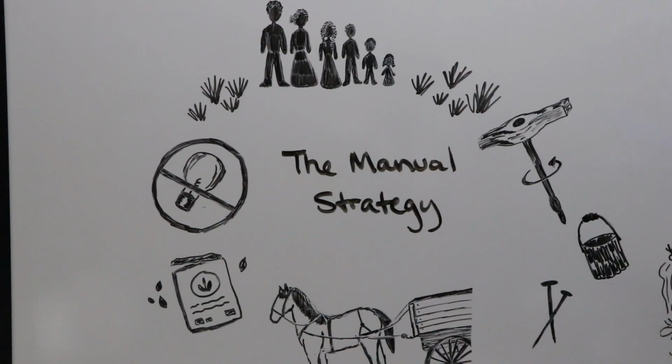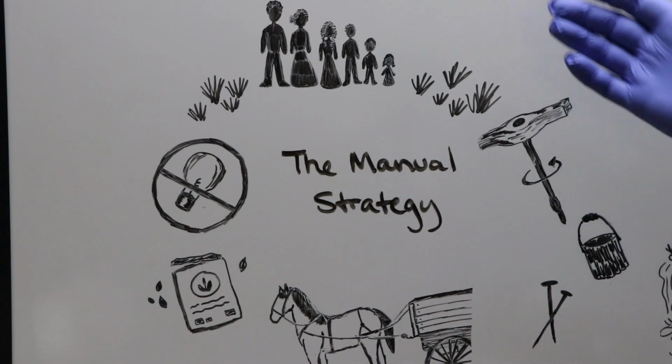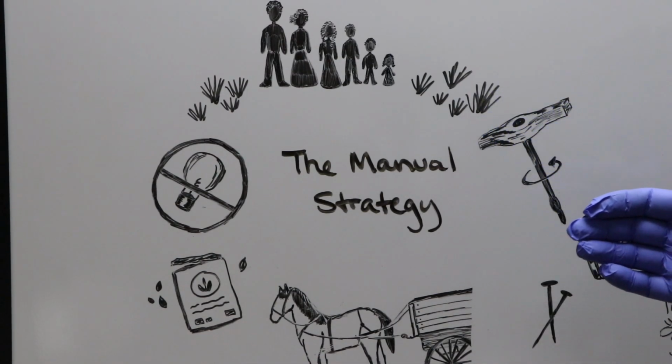So the first strategy that I want to talk about is, we'll call it the manual strategy. The manual strategy is one of the ones that you might want to adopt if you have a large labor force, like you've got a whole bunch of kids. Maybe you have a lot of acreage, you live out on a farm, and you have a ready supply of cheap labor in your children. If that's you, this might be one of the strategies that you want to adopt.